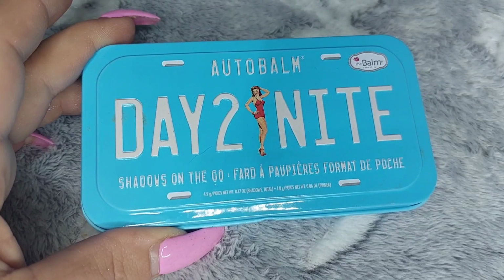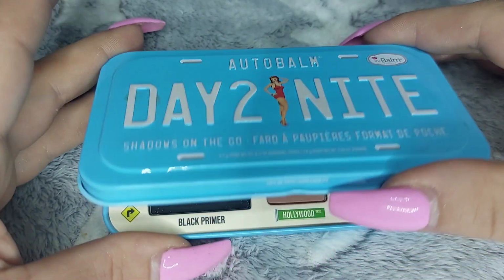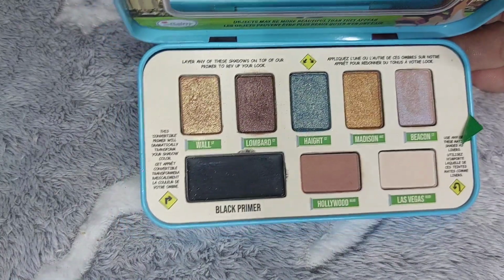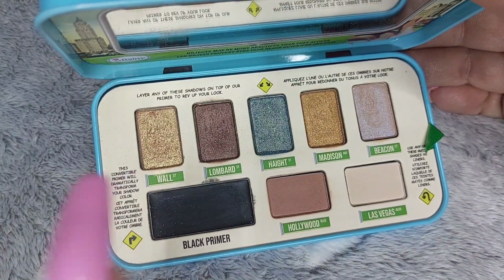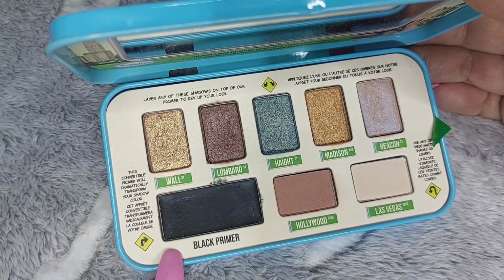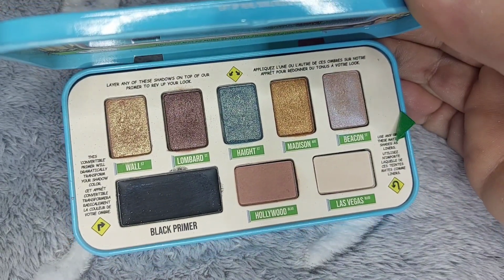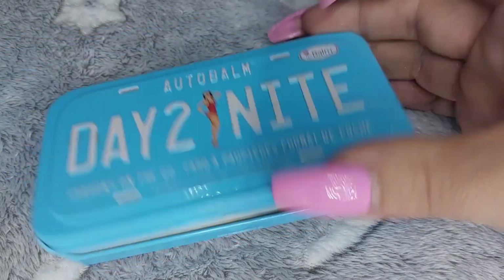I have this palette here by The Balm, Day to Night palette. Shadows on the Go. This does have a black primer, 2 mattes, and then the rest are shimmers. This is a really pretty palette. I really do like their mattes. Their shimmers are very pretty as well. I'm not really a fan of this. It's kind of really, really hard. I think this is going to go in my maybe pile right now. Because I really do like these, but I need room. This is going to go in the maybe pile.